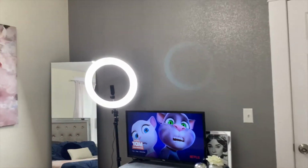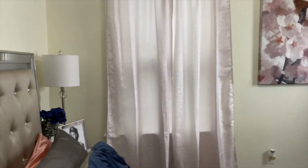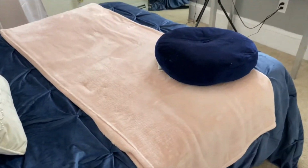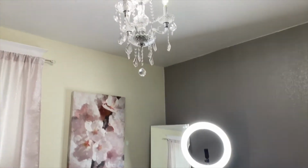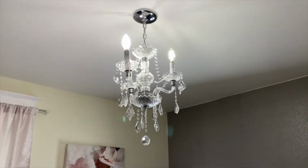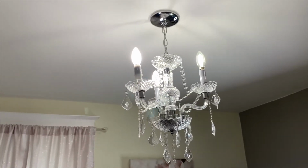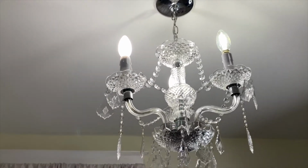I tend to be very into changing the atmosphere of my room and the decoration because it is where I stay, so I put my all into it. I also got a chandelier, and I got the chandelier for like $49 at Home Depot during the quarantine. So I got it a couple months ago. It is so cute.